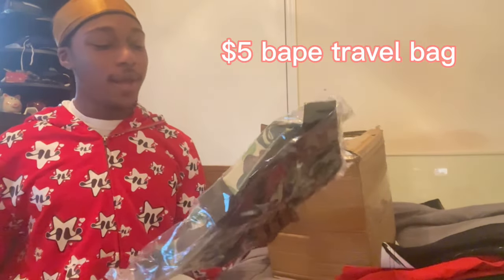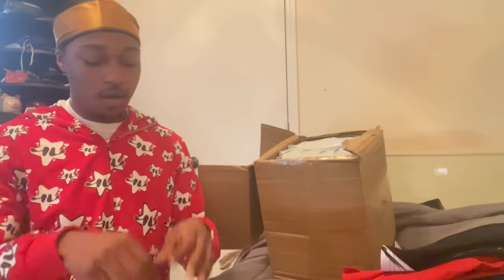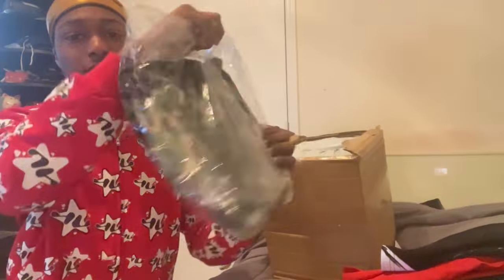Oh, we have the big carryable bag. I don't know how else to say that. I'm pretty sure there is another term for that, but it's just like a handheld big bag. So let me open it real quick. Didn't come in special packaging, just a simple plain package.